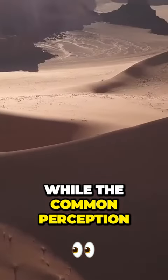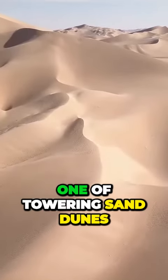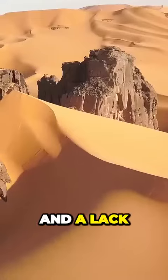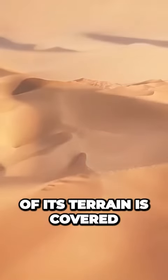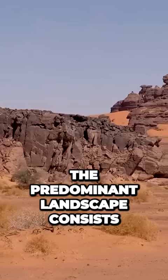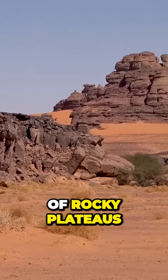While the common perception of the Sahara is one of towering sand dunes, cacti, and a lack of flora and fauna, in reality, only 20% of its terrain is covered by sand. The predominant landscape consists of rocky plateaus.